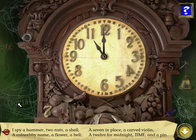A cobwebby name. A 7 in place. Time. A pin. A bell. A flower. 1 nut. 2 nuts. A shell. A hammer. A carved violin. A 12 for midnight.